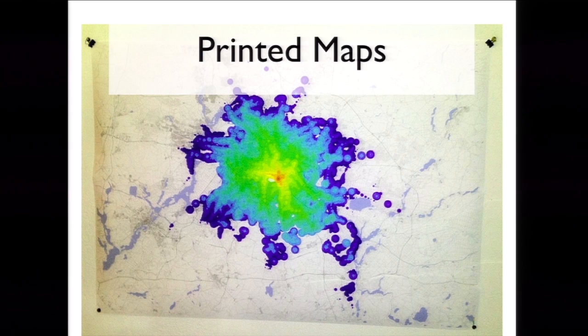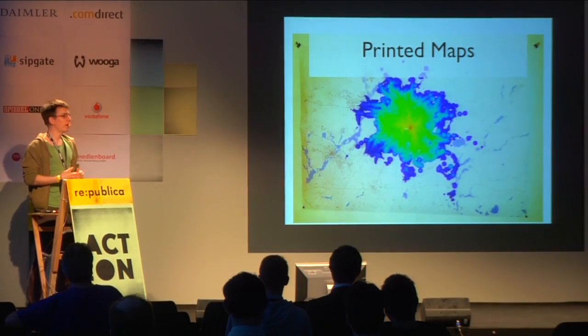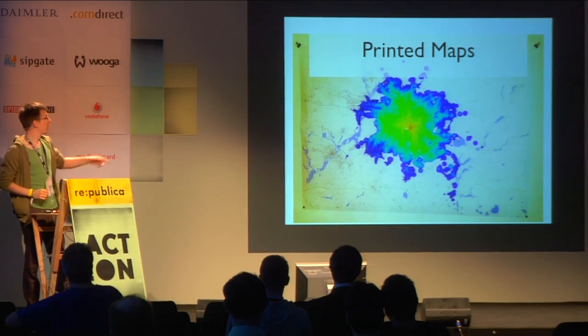I made a printed map. I actually thought about printing nice maps. You can just hang it in your home and see, okay, I have to go to, for example, Charlottenburg. How much time would it take me? And then I can see, oh, the color is green. Okay, that might mean 20 minutes or something.